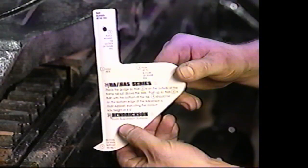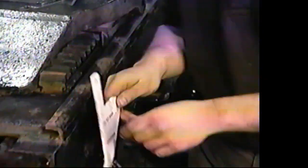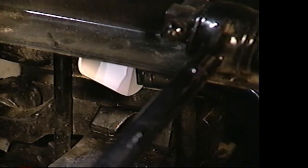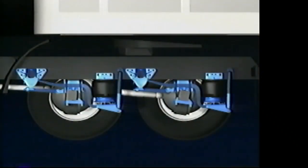For trucks equipped with Hendrickson HAS air suspensions, you can use Hendrickson's ride height gauge. The gauge is notched and marked so it snugs up under the frame rail and points to the bottom of the main support member. We're measuring the distance between the bottom of the frame rail and the bottom of the main support member. On the forward drive axle on HAS tandem axle suspensions, that distance should be 4 1/4 inches, plus or minus 1/8 of an inch. If your measurement is different, we'll need to adjust the suspension ride height.